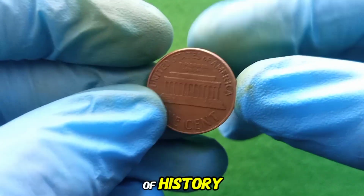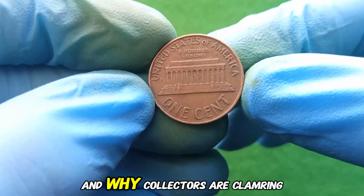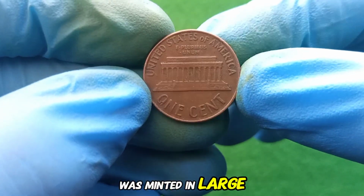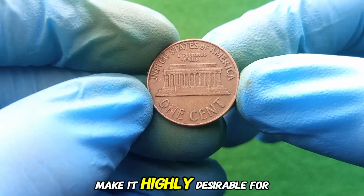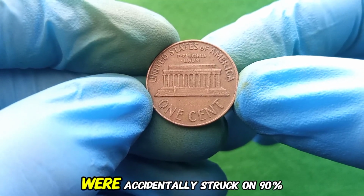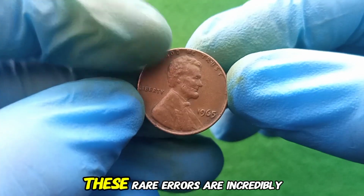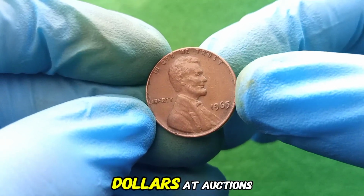significant piece of history. Now, let's talk about why this coin is so valuable and why collectors are clamoring to add it to their collections. While the 1965 quarter dollar was minted in large quantities, certain rare varieties and errors make it highly desirable. For instance, some 1965 quarters were accidentally struck on 90% silver planchets intended for 1964 coins. These rare errors are incredibly valuable and can fetch thousands of dollars at auctions.